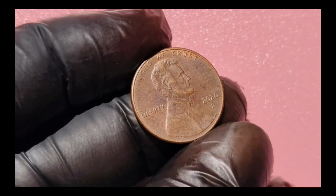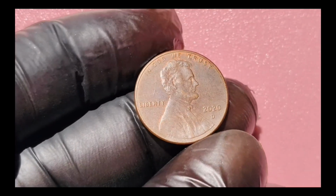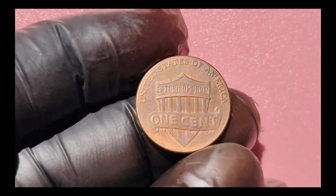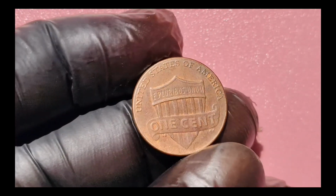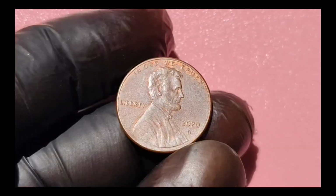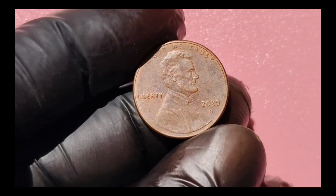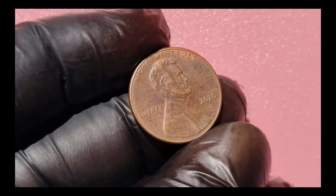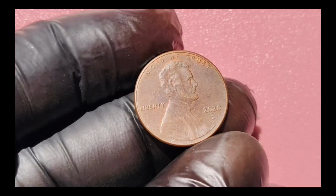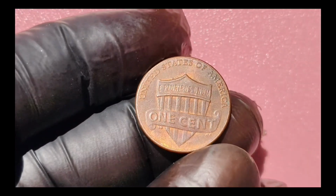In conclusion, the 2020 D Mint Mark Lincoln penny is a unique and valuable coin that holds a special place in the hearts of collectors and history enthusiasts alike. Its limited mintage, special design, and potential worth thousands of dollars make it a prized addition to any coin collection. So, keep your eyes peeled for this rare gem in your everyday transactions and coin hunts. You never know when you might stumble upon a valuable piece of history right in your own pocket.